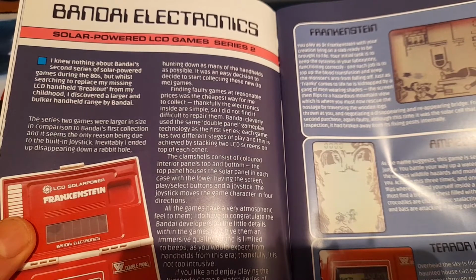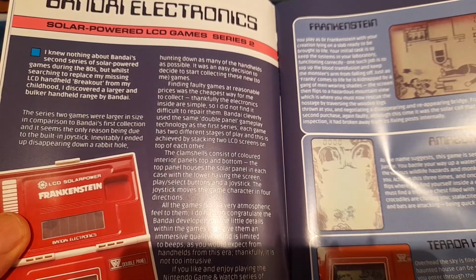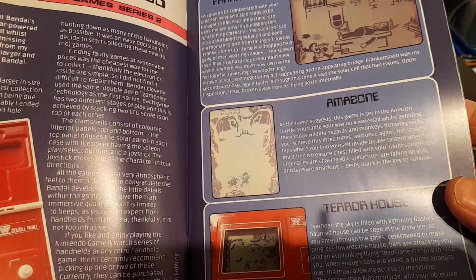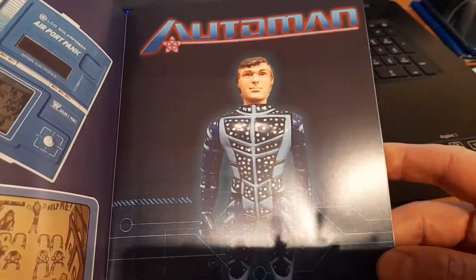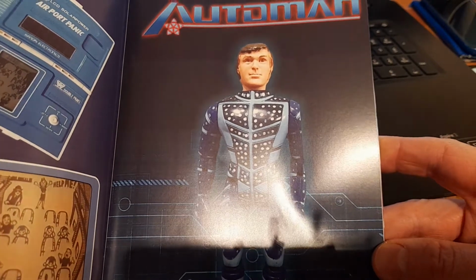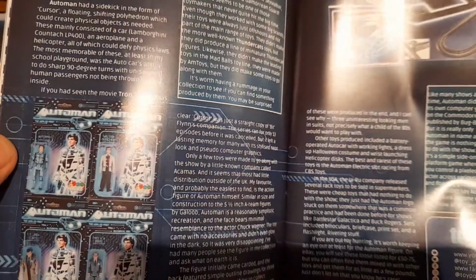Bandai Electronics. Now this is an article focused on LCD games produced by Bandai. So if you're of a certain age, you'll remember all these LCD games back in the early 80s, and that looks like a fun look back at those. Now this is a section I always enjoy. It's by Toy Polloi, and it focuses on toys of a particular geeky persuasion. In this case we've got Automan, which was a short-lived TV series back in the 80s. I think it got cancelled after one series, but not before they managed to produce some neat toys based on it.